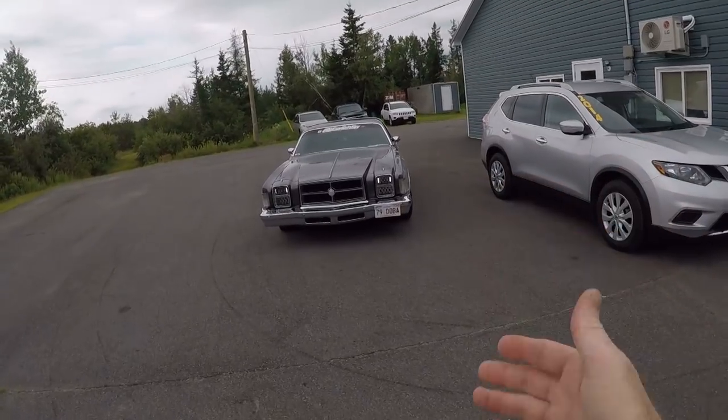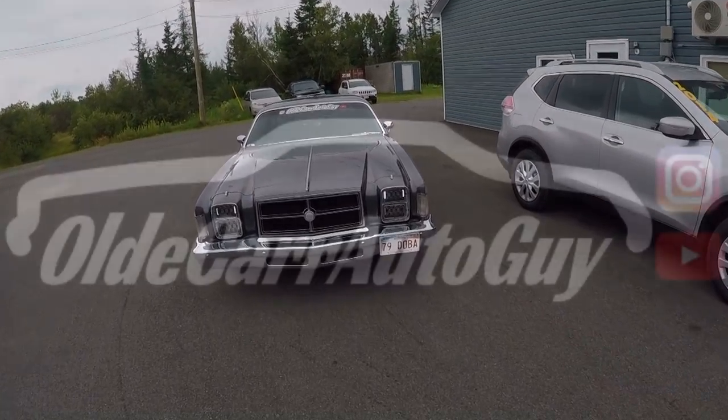Hey guys, it's Sunday. It is car show day. So we are on our way to St. George in the Mopar. We'll see you when we get there.